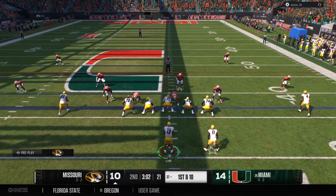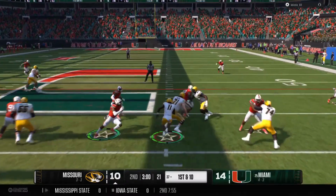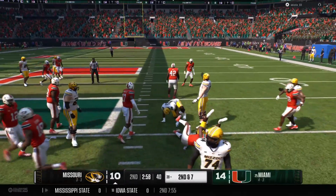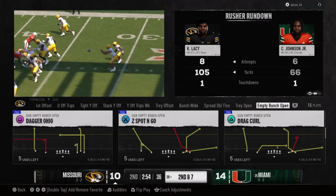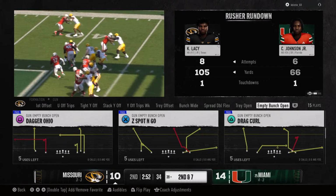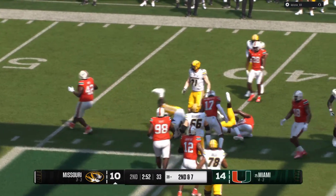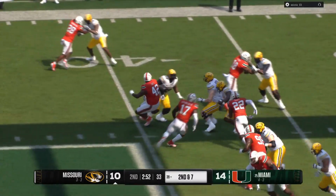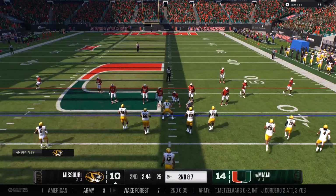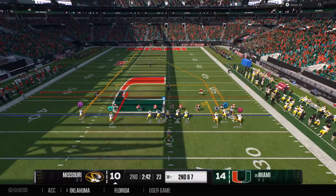The Tigers with the 1st and 10. They'll try the run. Not a whole lot of room there. 3 yards maybe. 2nd and 7. Nice run there on 1st down. You know, this is a running back that gets better as the game goes on. So they're going to want to make sure they keep feeding him the football, let him get lathered up. After the 3-yard pickup, they come to the line, 2nd and 7.